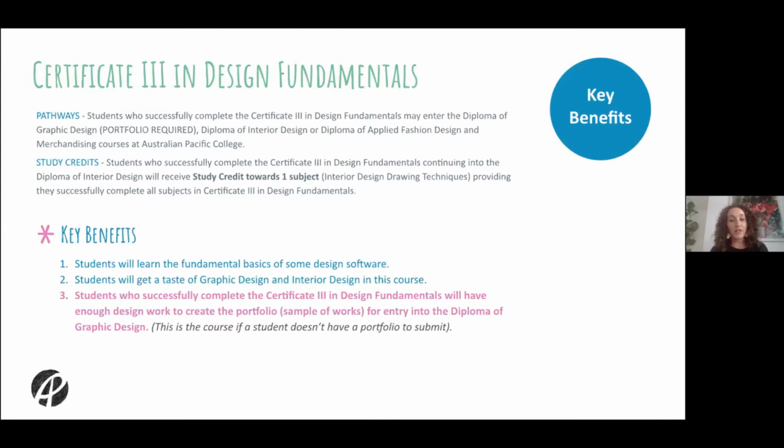Diploma of Interior Design or the Diploma of Applied Fashion Design they can go into, and there are no other entry requirements for that. So students can either enroll directly into a Diploma of Interior Design or Diploma of Applied Fashion Design, or they could do the Cert 3 first and then go into the diploma, but it's not a requirement.